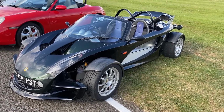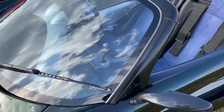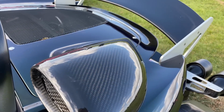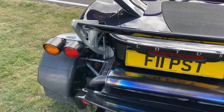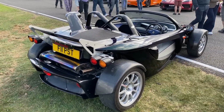Another limited Lotus, I think this is a 340R. I think basically this is an Elise that's pretty much naked. Again, you know, everything's on display. Probably the 340R is much more of a track car. Look at that air intake. That's something else, isn't it? It certainly means business. No unnecessary bodywork there. The silencer and everything's pretty much on display. It's a lovely colour as well in that dark green. That floats your boat. There we go.